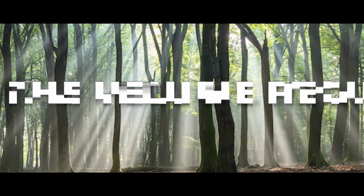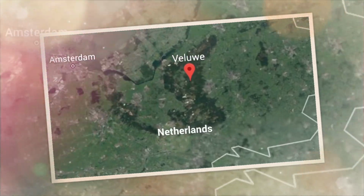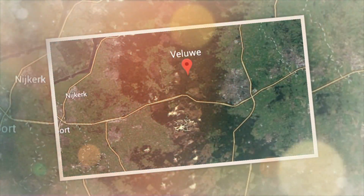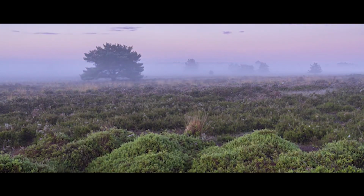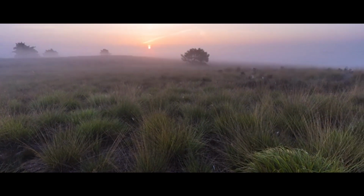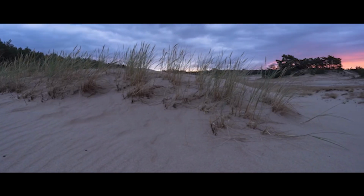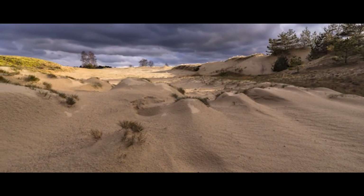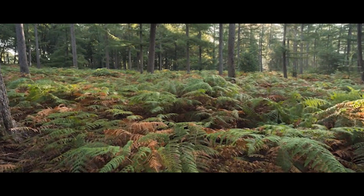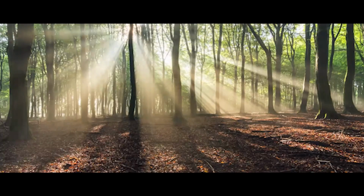Number 8. The Veluwe region. Located in Gelderland, this region is home to De Hoge Veluwe National Park, the largest national park in the Netherlands. Covering an area of 5,400 hectares, Hoge Veluwe National Park is one of the largest and most varied nature reserves in the Netherlands. Home to interesting wildlife and geographical formations ranging from rolling sand dunes to dense woodlands, the park is a wonderful example of what can happen when sport, art, and culture meet unspoiled nature.